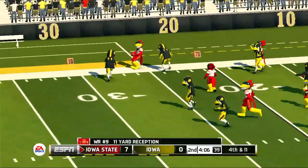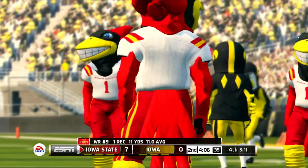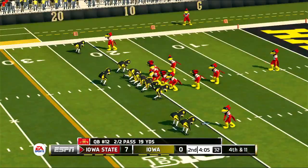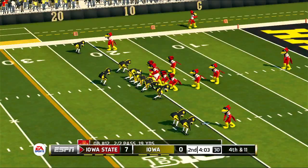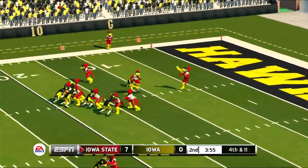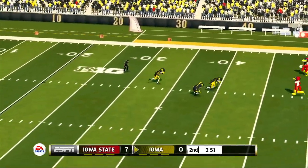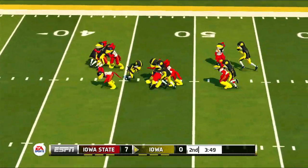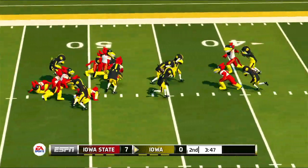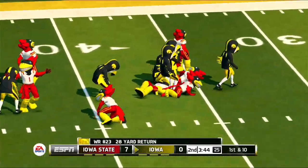Goes out of bounds at about the 19-yard line. They get this one off, and it's a beauty. He's at midfield. They'll bring him down to the 38-yard line.